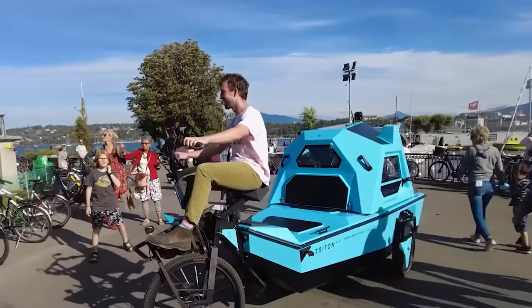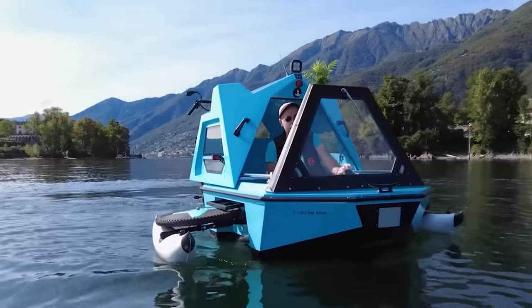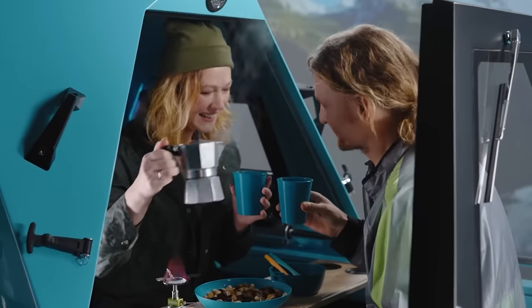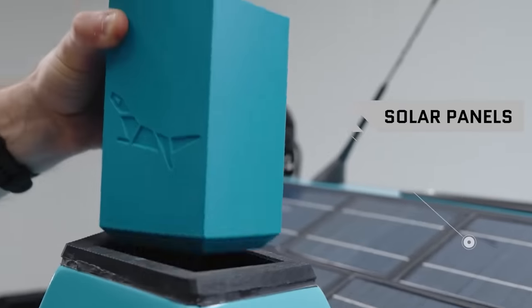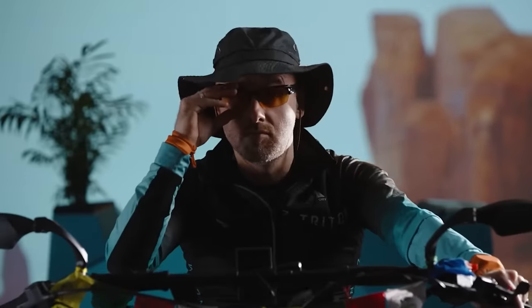But that's not all. The floating capsule acts as a house on wheels, with everything necessary for two people to live comfortably. This amphibious camper is equipped with a folding kitchen, an audio system, heating, and a set of solar panels for powering your electrical appliances. The price is $16,400.